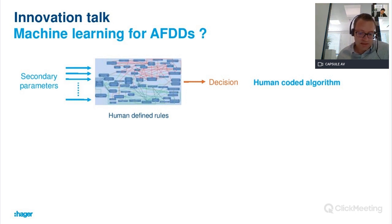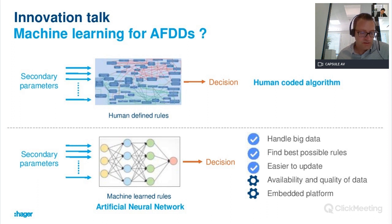So the idea here is to have the same input and output. The inputs are the secondary parameters, and the output is the decision to trip or not to trip. But the internal processing will be different, and with an artificial neural network, it will be performed by virtual neurons, each one having their own coefficient.